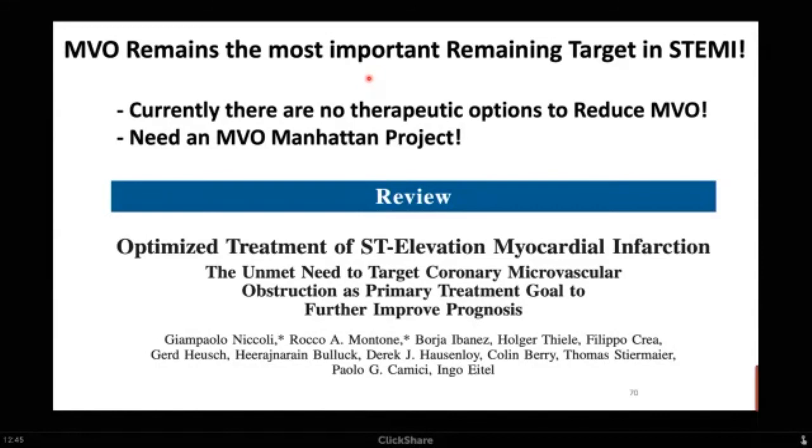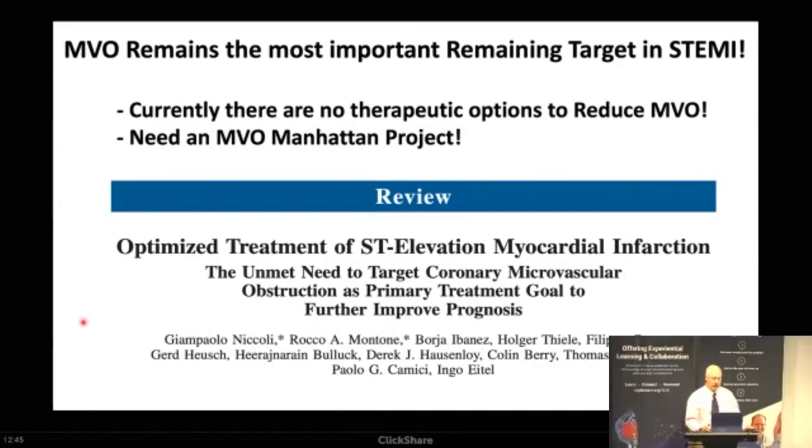Currently there are no therapeutic options to reduce MVO. There have been some small trials suggesting that some drugs may be of benefit, such as statins, beta blockers or anti-inflammatory medications, but no drug has been consistently shown to reduce MVO. What we really need is an MVO Manhattan project to figure out how we can stop MVO, because hopefully after this morning I've shown you how important MVO is and what a detriment it is to a patient's prognosis.